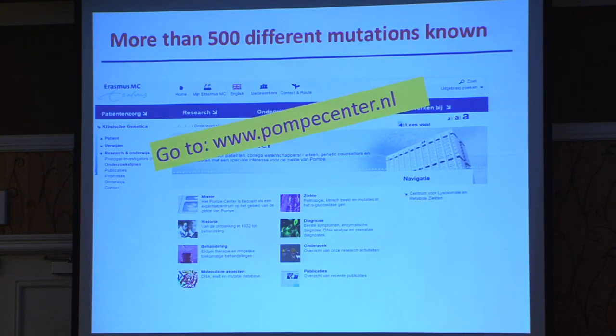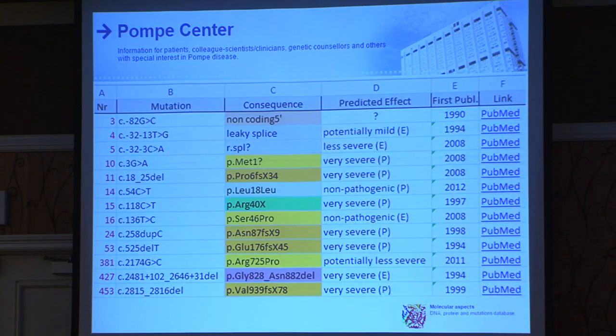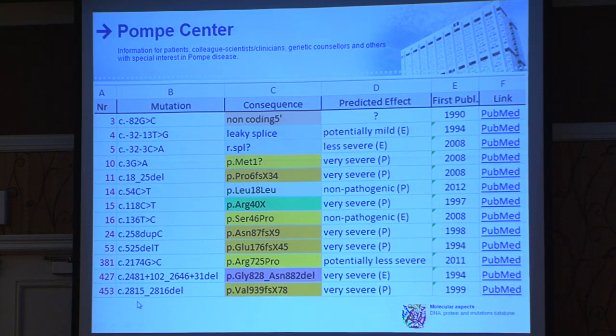Okay, then here we have started to collect all this information about the 500 different mutations. It's all on the web. So you go to www.pompecenter.nl, and here I have made a selection. It goes by the number of the letter, because in total the acid alpha-glucosidase genetic information is 3,640-something letters to link 956 amino acids in proper order.